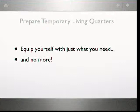Think of the same thing for your temporary situation. Be very frugal. Less is going to be a lot easier to deal with and to maintain than more. I'll have a caveat to that in just a second. So use what you need, but no more. Think about it. Oh, I can get by without all of these kitchen towels. I don't need all of them in the temporary place. I can get by with three of them.